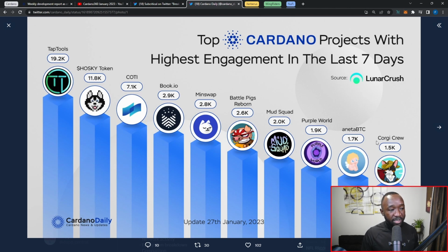Coming in at number 2, comes to nobody's surprise, is the Hosky token. Hosky is one of just the favorite meme coins right now on Cardano. I'm not sure why they've got so many engagements this particular week, but they are coming in at number 2.